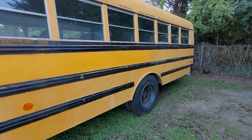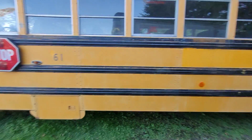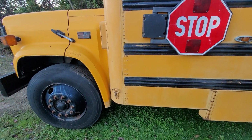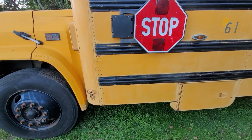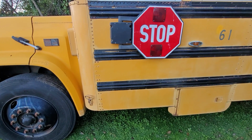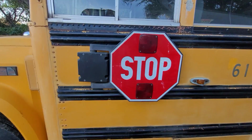So you've got that yellow stripe right there that's a little brighter than the others. I did try to polish it up. There might be some places on the body where it's a little brighter. Yeah, I used wax and everything to see how bright I could get it, but I'm going to have to paint it anyway.